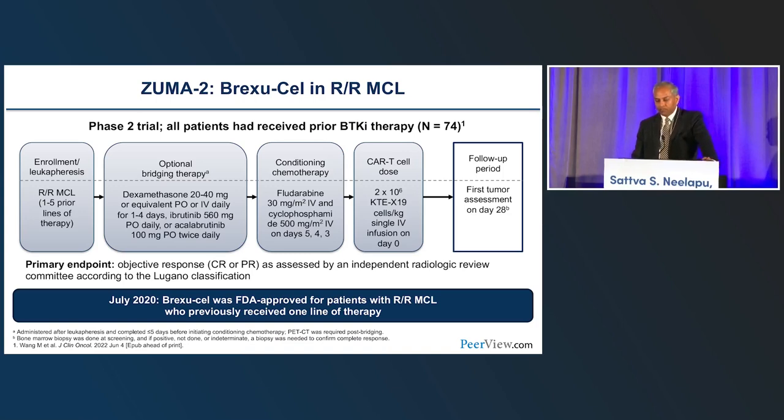So this is a phase 2 multi-center single-arm trial evaluating brexu-cel in relapsed refractory mantle cell lymphoma. All patients enrolled on this study received prior BTK inhibitor therapy, and there were a total of 74 patients enrolled. To be eligible, the patients had to have at least 1 to 5 prior lines of therapy and should have had prior rituximab as well as alkylating agents besides the BTK inhibitor. And following leukapheresis, they could receive optional bridging therapy, which may include either corticosteroids or BTK inhibitors.